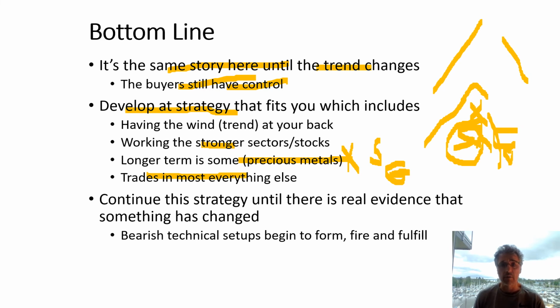I think you keep trading them. You know, if you want to hold them, that's your business. If you got in early enough on this move, you can hold. Just keep walking your stops up. But if you're trying to establish new positions now, I think you got to be thinking about them as trades. You got to continue this strategy until there's real evidence that something has changed, right? And how do you know that? Well, you start seeing bearish technical setups begin to form, fire, and fulfill. Until you see this, right?